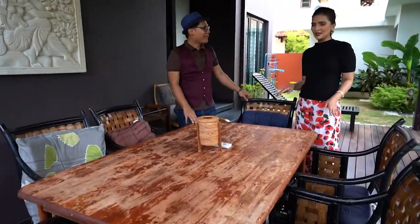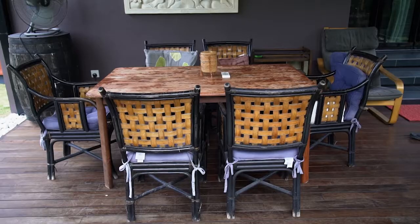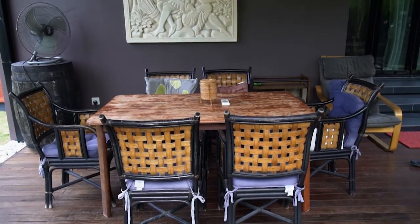Wow, so this is something I've not seen before. Mr. Nada has his dining table not inside the house, but outside. Yes, Mahira, I think this is very unique. Mr. Nada has his own reason for having a dining set outside. Maybe he wants to enjoy his beautiful garden next to the water feature. So I think this is a very, very nice practice.